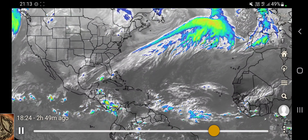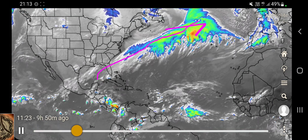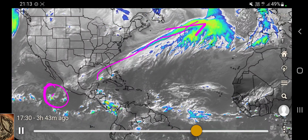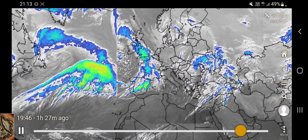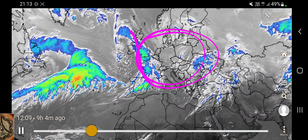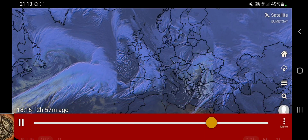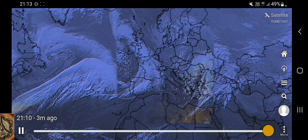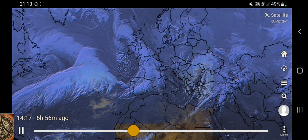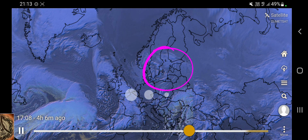And as you can see still here, there is a rather strong flow going from the Gulf or even from this side. That's connected all the way to Europe. And if these clouds would move here, we could probably see better, but they don't show us. Let's try something else. Visible. Do they move on visible? No. Why?